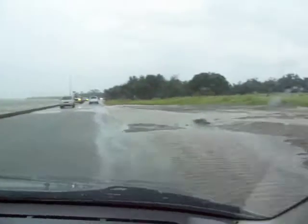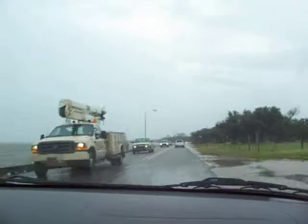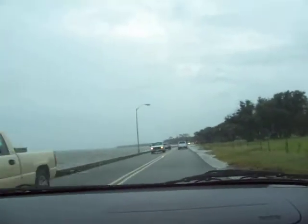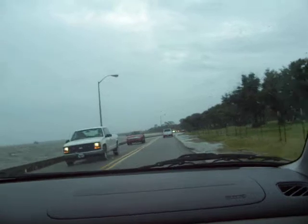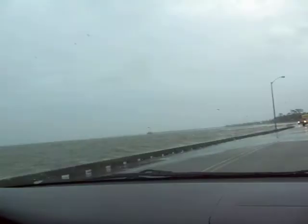This is the Pascagoula beach. And look at all the water that did come across the road. And this is called Beach Boulevard. And as you can see, there are no houses on this road anymore because they're all gone and people are afraid to build back. Oh, we got some waves coming up on the road over here.